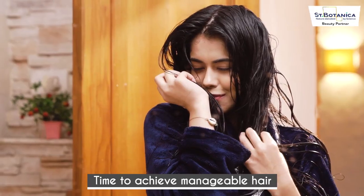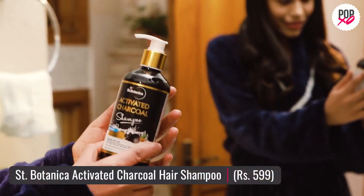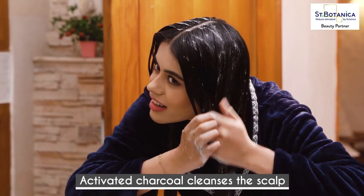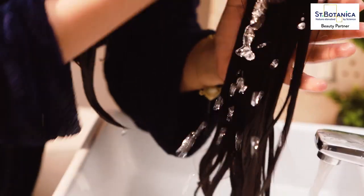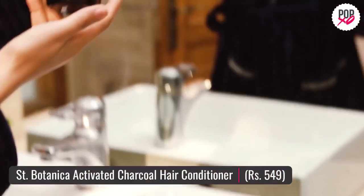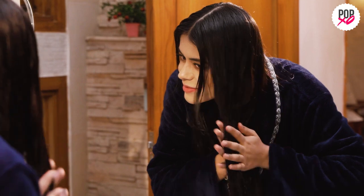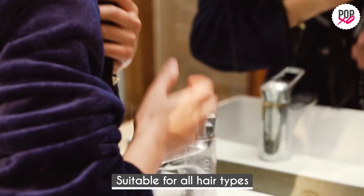If you've been trying everything to achieve manageable hair, then it's high time you give activated charcoal hair shampoo a go. The activated charcoal clarifies and removes the buildup of any residue and unwanted oil in the scalp and hair strands. And to make my hair look lustrous and shiny, I use the activated charcoal hair conditioner by Saint Botanica. And what I love about this is that it's suitable for all hair types.